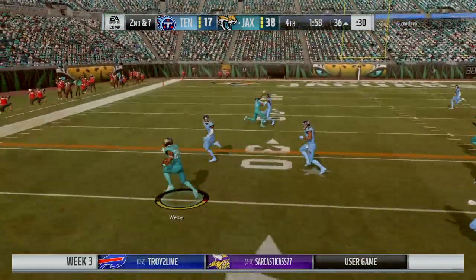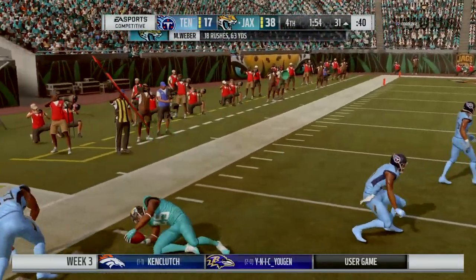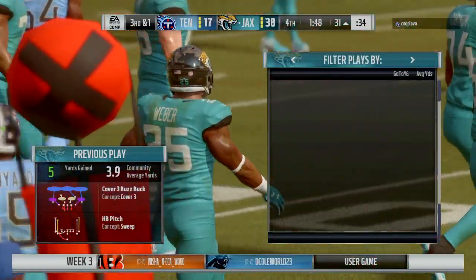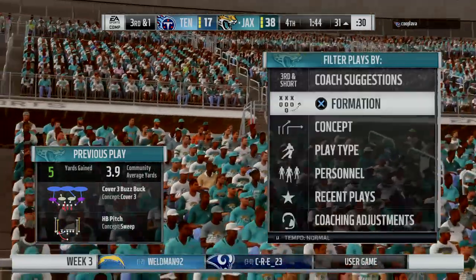Now they'll run it on the toss. Trucks through it. Oh, man, right through it. And he was able to shed the tackle, but the reserves come in for the stop. It's a 5-yard gain, but they'll still be a yard short here with 3rd down now looming.